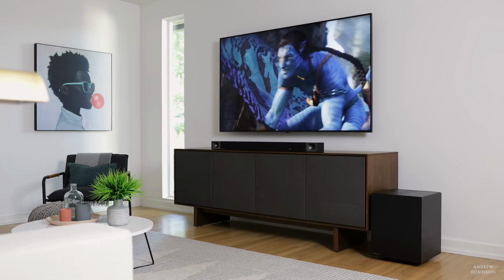I just think that it's the better buy overall. But let's say that you don't need a 9.1.4 soundbar, or maybe you're on a little bit more of a tighter budget. How does the Q950T compare to, say, the Klipsch Cinema 600?